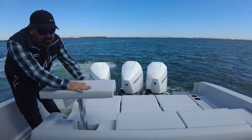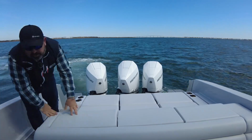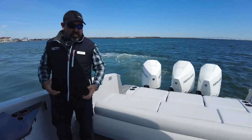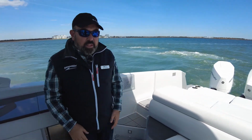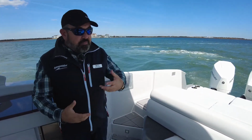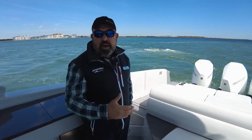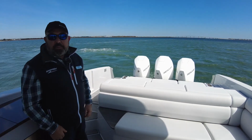Another nice feature that Aviara uses is this material called Cool Touch. No matter how hot it is, on the hottest day of the summer, this stuff will not get hot. It stays cold. And again, innovative, the technology that Aviara puts into these boats, all the models from 32 all the way up to 40, surpasses anything else in its segment.